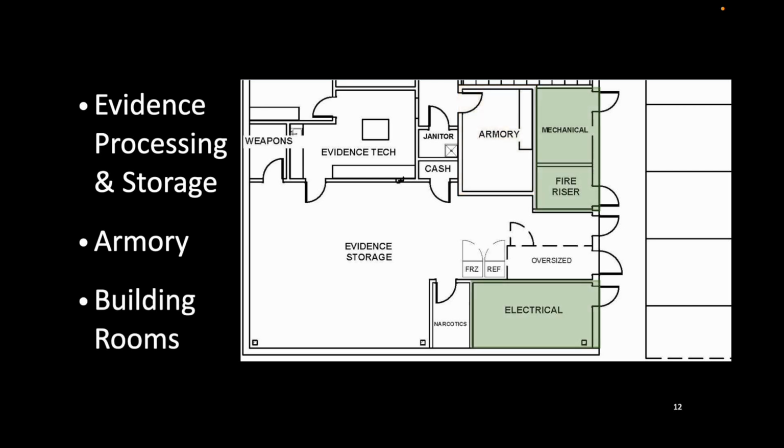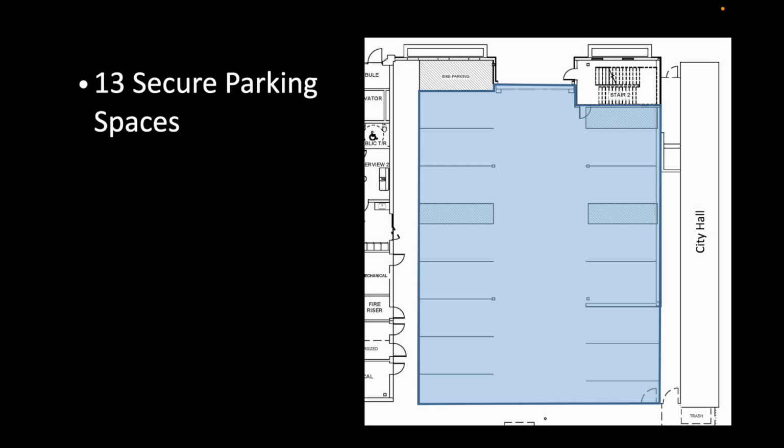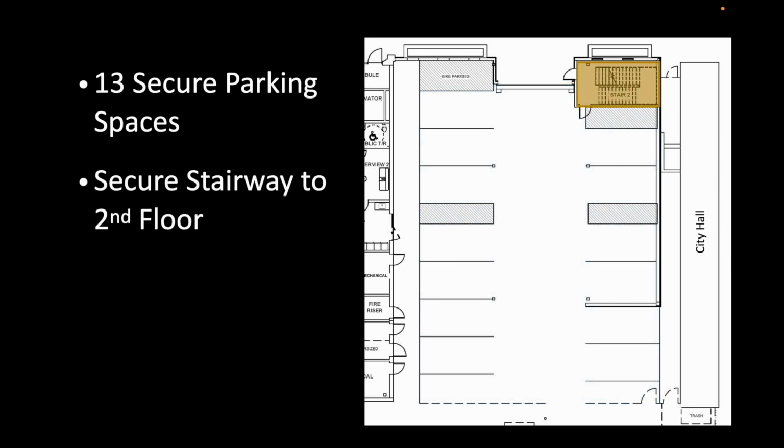And the green here is that mechanical area I was discussing. Mechanical, the fire riser, and the electrical for the building. There would be 13 secure parking spaces. As you can see, on the top is the Court Street entrance. So go into that area, and then the next would have a stairway, secure stairway that would go upstairs to the second floor. A bicycle parking area, which is part of code.